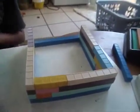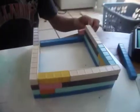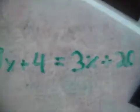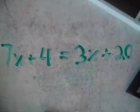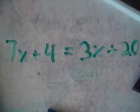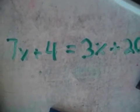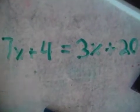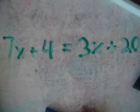Okay, so one, we're building a house, which is again just practicing more add-ins, right? Which you can never practice too many add-ins. And at the same time, solve this problem for me. 7x plus 4 equals 3x plus 20. What is the answer? What is each x equal to? So could you draw it, or set up your blocks, or use a pen, or what are you going to do? How are you going to solve it?